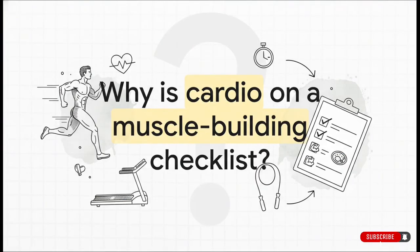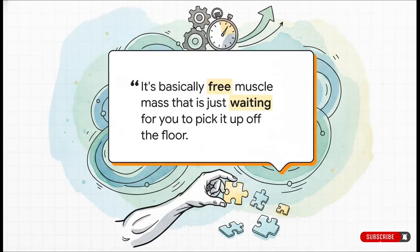I know what you might be thinking right now. Cardio? Isn't that for losing weight? Why in the world would that be on a checklist for building muscle? It's a really common question, and honestly, the answer might surprise you. This quote frames it perfectly.